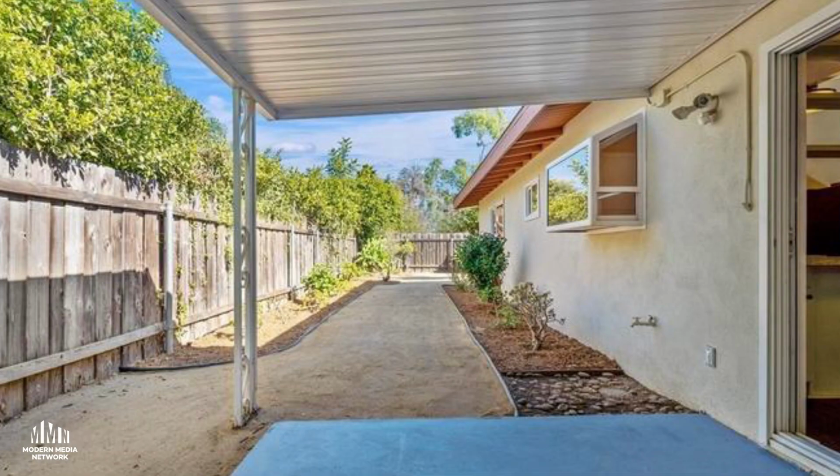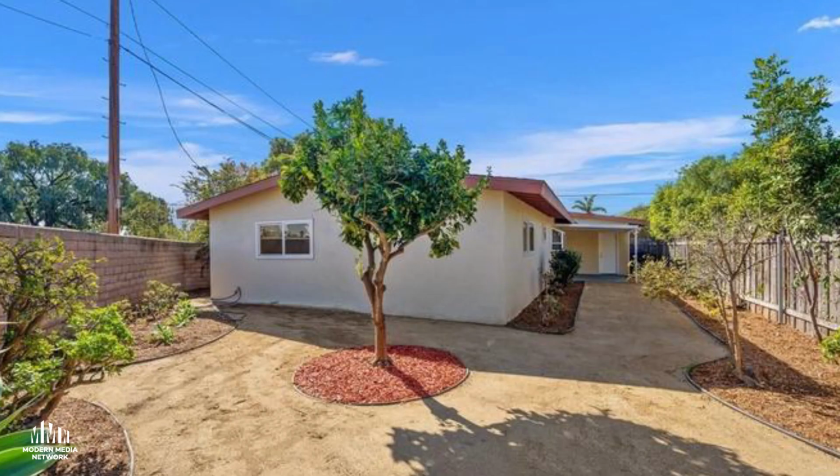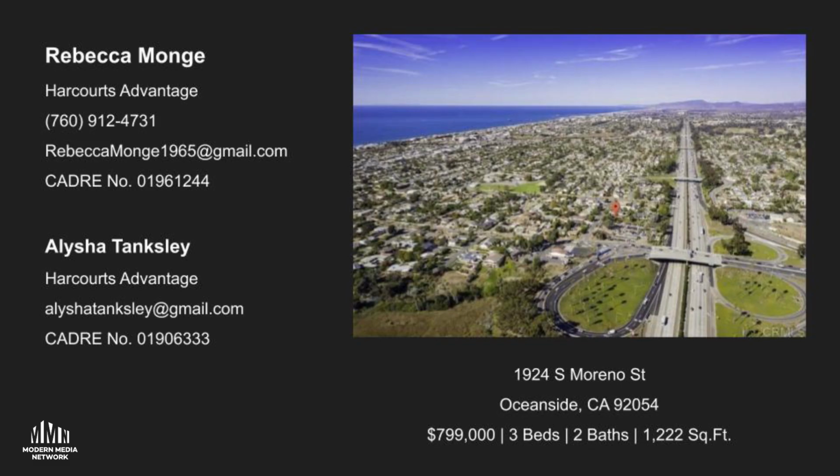You have the charm of an old beach house, but upgraded with all new fixtures and appliances. You get the best of both worlds. A lot of the older homes, the rooms are 10 by 10, 9 by 9. These rooms are like 12 by 12, 14 by 14. So they're good size rooms. You have a 2-car garage. Most of the older homes have a 1-car garage.